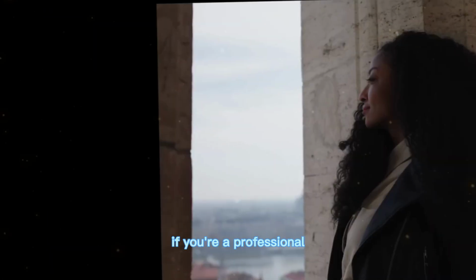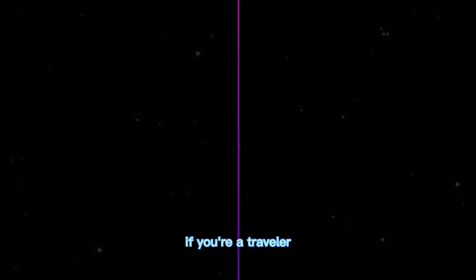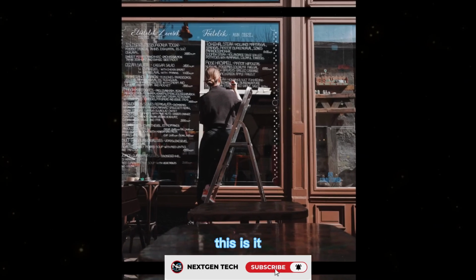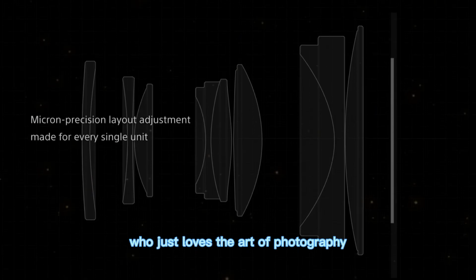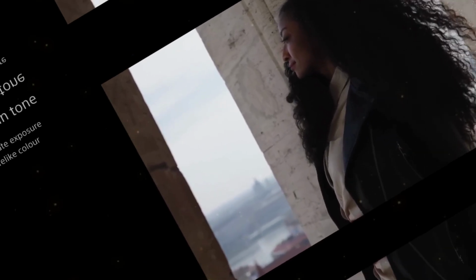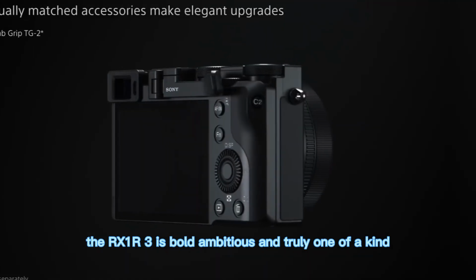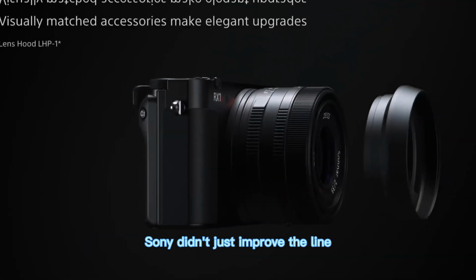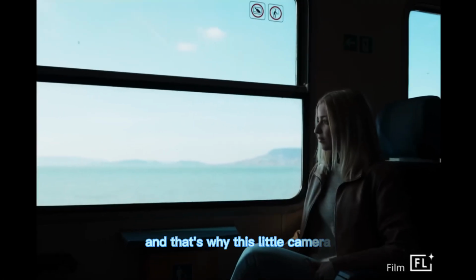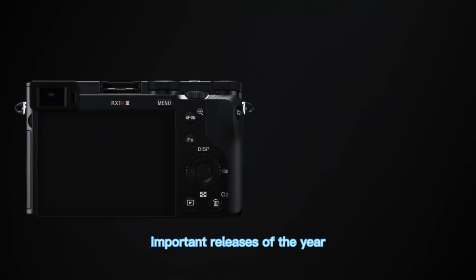If you're a professional looking for a portable powerhouse, this is it. If you're a traveler who doesn't want to carry bulky gear but still wants full-frame quality, this is it. If you're an enthusiast who just loves the art of photography and wants the best tool to enjoy it, this is it. The RX1R III is bold, ambitious, and truly one of a kind. Sony didn't just improve the line, they redefined what a compact camera can be. And that's why this little camera might just be one of the most important releases of the year.